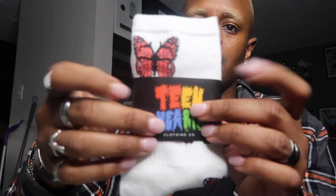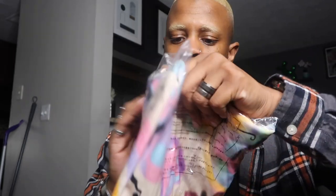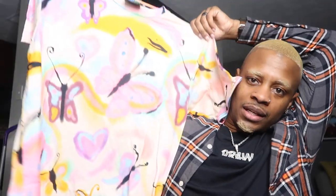All right, I got some socks with some butterflies on it because, I don't know, I just really like the butterflies. I love their little packaging. It's pretty cool. All right, we got a shirt with some more butterflies on it. I don't know, I've been feeling butterflies lately. Okay. Not bad, that's pretty cute.